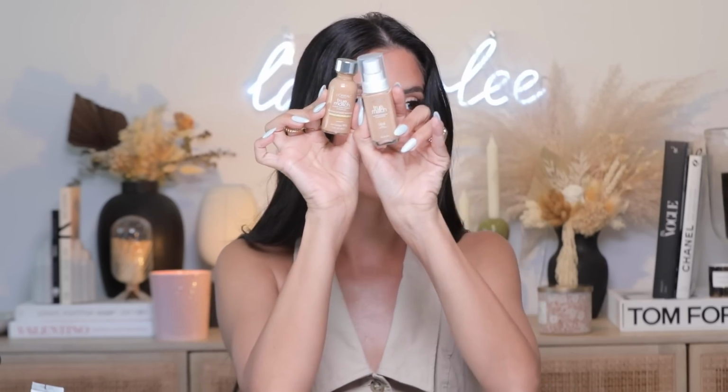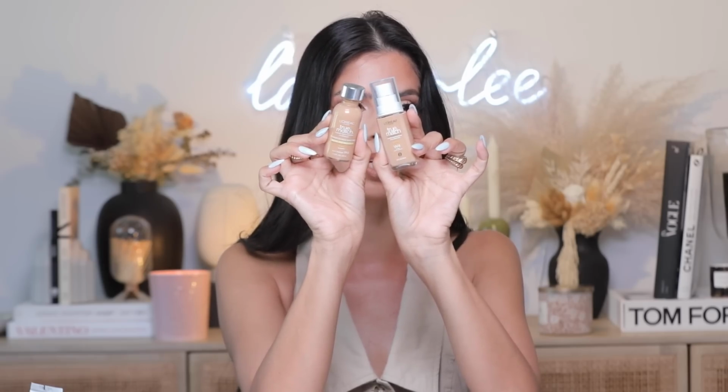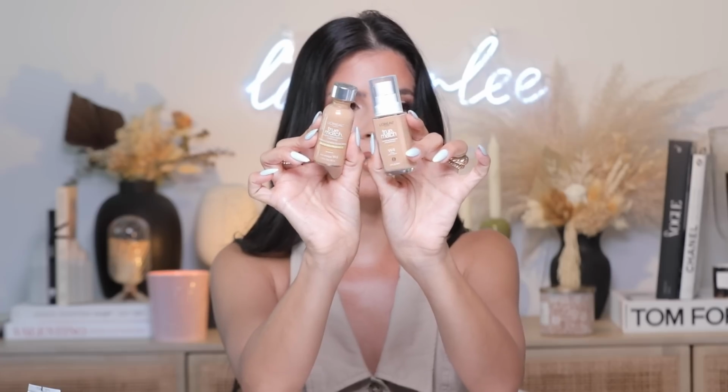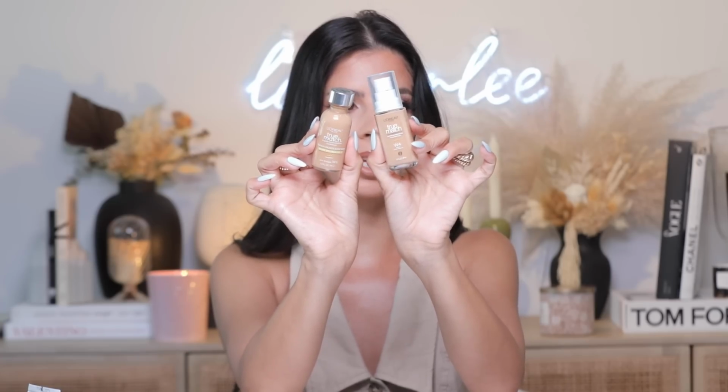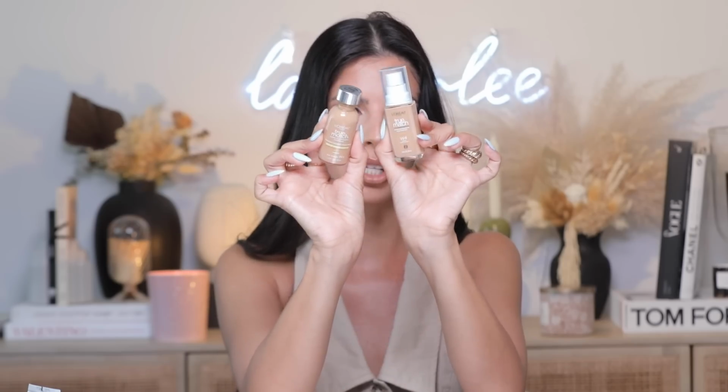Next, for actual foundations that I like to use, that counts as one. These are the other two. The L'Oreal True Match. I mean, tried and true, but look, they have new packaging. So I haven't used this one. I just got it in with the new packaging. This one is definitely expired and old, but this is just a great everyday foundation. Super lightweight, wears really well, light to medium coverage, easy to use, tons of shades.